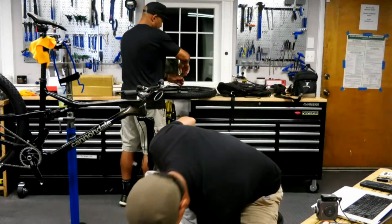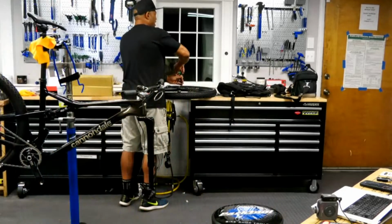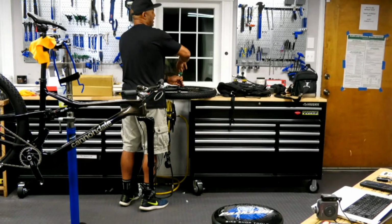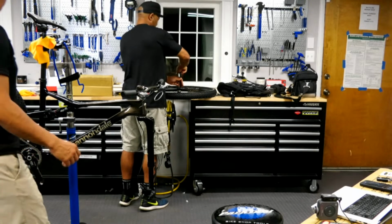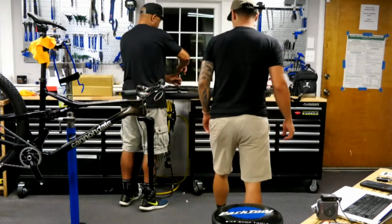But listen, cheaters ultimately never win. That's true. And there's always a discrepancy between what you read online and what it actually weighs. That's true. So this one's being weighed with inner tubes, without pedals. We do have, let's pop the batteries in though, at least.